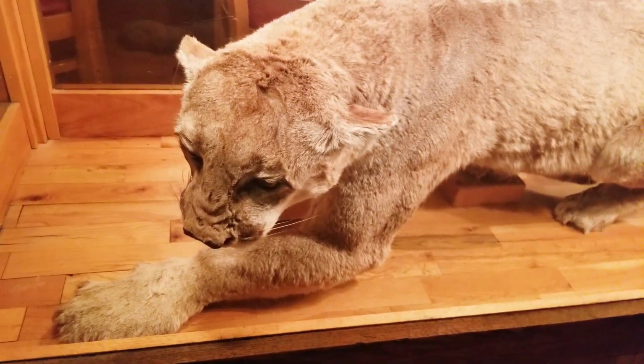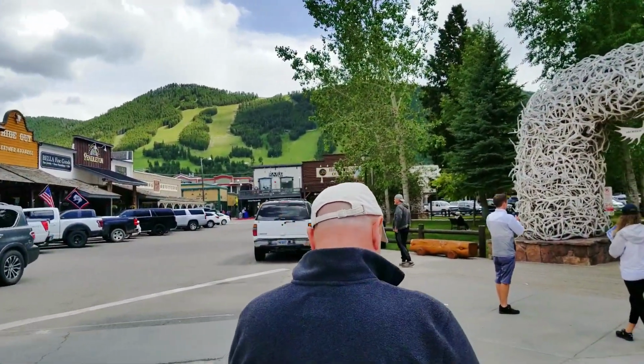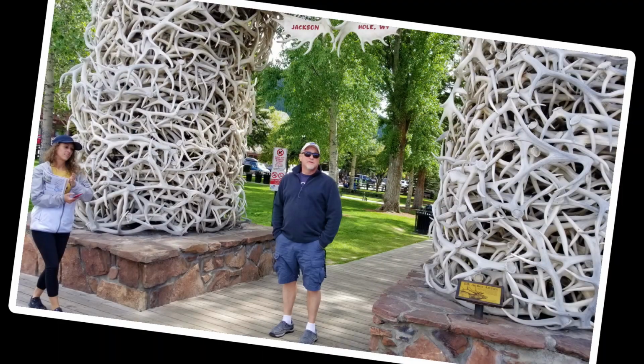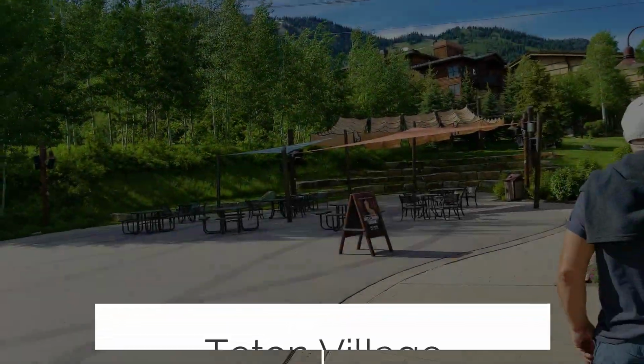Oh my God. I'm a goddamn tourist and I want my goddamn picture taken by these goddamn antlers. Take my camera.